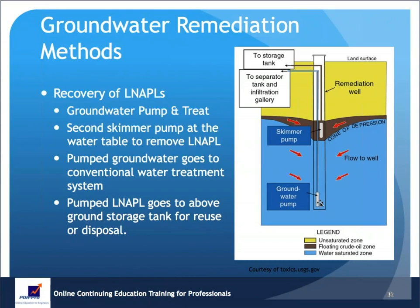And then a second skimmer pump is placed at the depressed groundwater table. And you see that by groundwater depression, the LNAPL will tend to flow towards the well, and the thickness in the recovery well is greater than the actual thickness in the formation, because you're creating an area of higher permeability. So this second pump is equipped with an oleophilic filter, oil-loving filter, and this pump would pump the LNAPL out of the well to a storage tank.